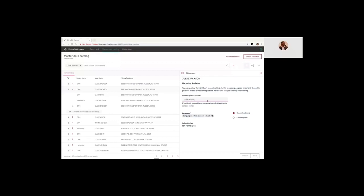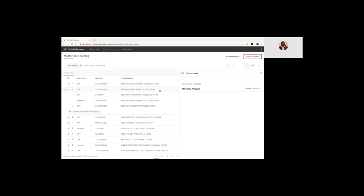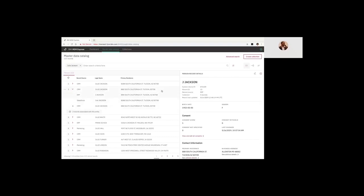So I can type in Julie Jackson's name as the consent giver. I'm going to say consent was given. It was collected in English, and then I'm going to click on save. By clicking on save, you'll see that Julie Jackson, as far as the entity is concerned, has given one consent, and that's been pushed down to all of the records of Julie Jacksons that came together for that particular entity. Again, very powerful and very important when we think about privacy policies, from the perspective of being able to manage consent and even being able to purge data from your systems.